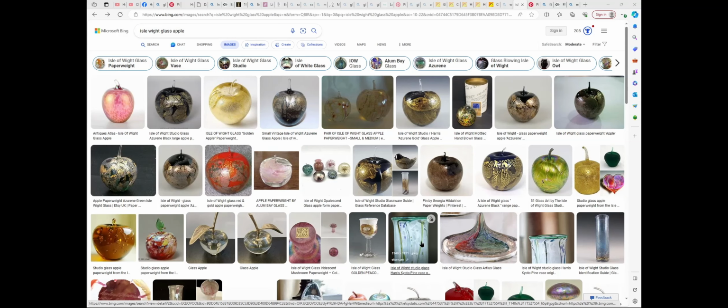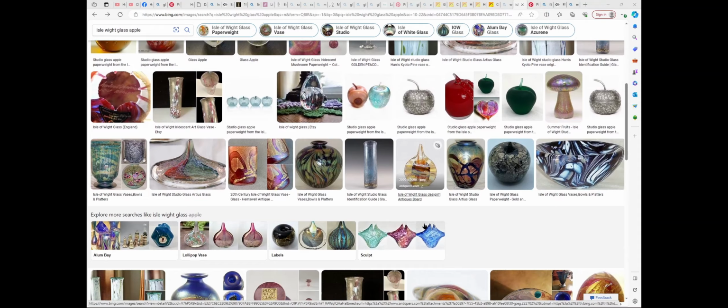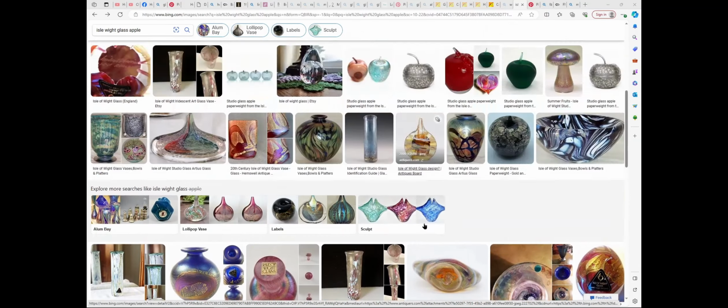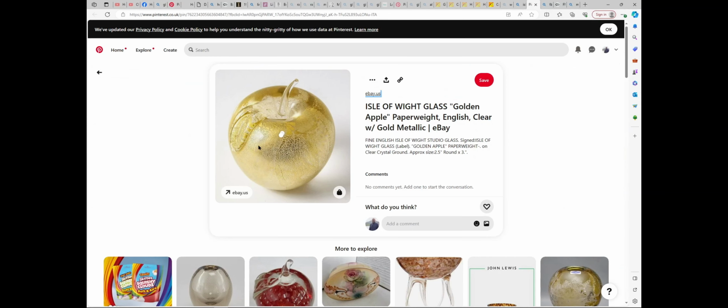So most of the apples don't have a leaf, and when they do, look at this. It's got a metal one. That's very different. If I keep going, that one looks different. So I was looking at different apples, and they were all different. So yeah, this one looks like it, and if I go across here, it's Isle of Wight. Close up, it looks even more like the one we were looking at.